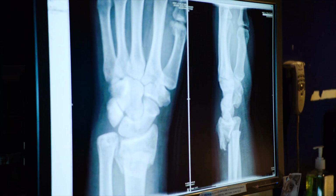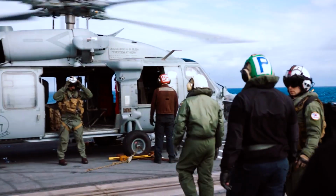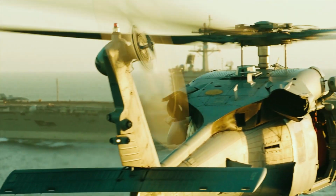Suppose it is necessary to evacuate the wounded or sick ashore. In that case, the aircraft carrier has helicopters on board, which can deliver the injured to a hospital on land if, of course, the distance to the shore allows.